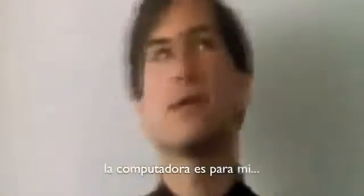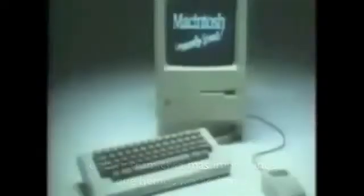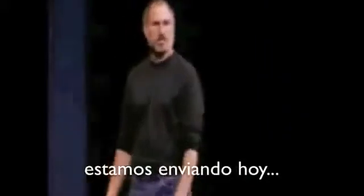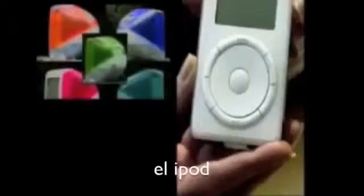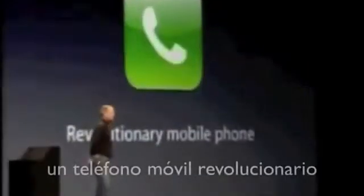What a computer is to me is it's the most remarkable tool that we've ever come up with. And it's the equivalent of a bicycle for our minds. We are delivering today the iPad, the new iMac, the iPod, iPhoto, MacBook Air, iTunes. It's a revolutionary moment.